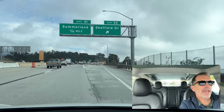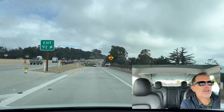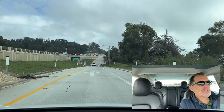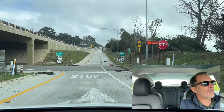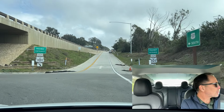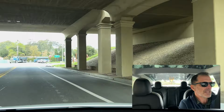All right, Sheffield exit, the last exit as you're leaving Montecito heading south, before Summerland. They've already done the work here, so you've got this fresh off-ramp. You can see the bridge work here on my left. Looks beautiful. I'm so impressed with the bridges they've been building in this project. All through Carpinteria looks amazing. They totally upscaled that whole freeway section.